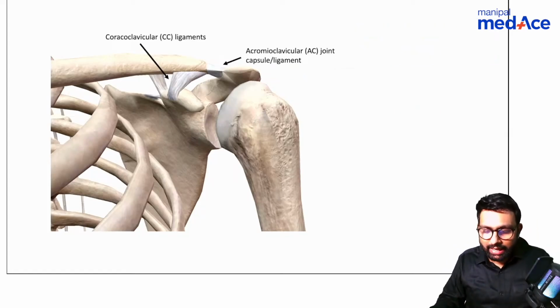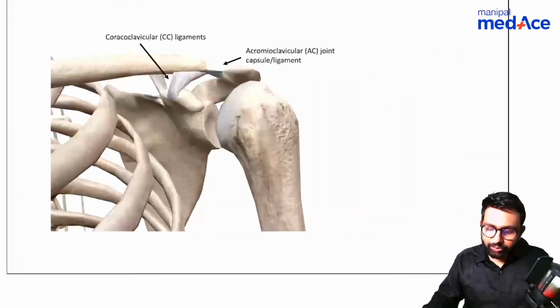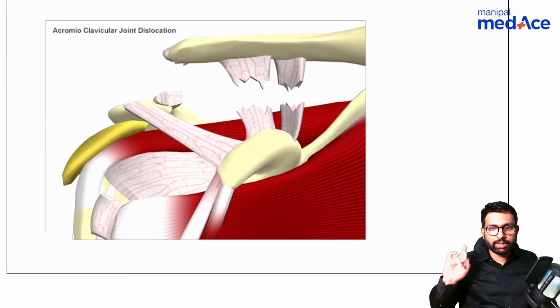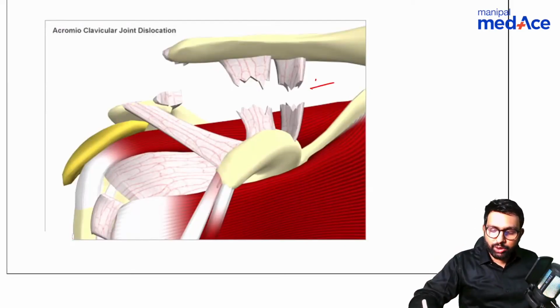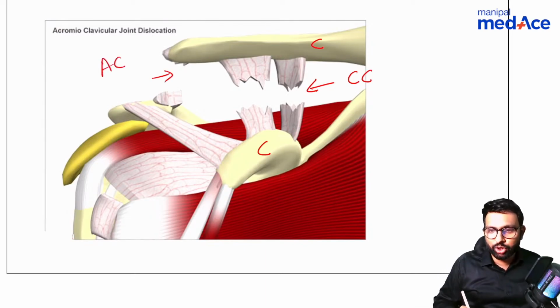So what happens exactly in that X-ray? What happens is two injuries. Can you see here? This is what has happened essentially. There is damage of which ligament? It involves the clavicle and coracoid, so it is the coracoclavicular ligament. And there is injury here also, that is the AC joint injury. So the acromioclavicular ligament is also injured.